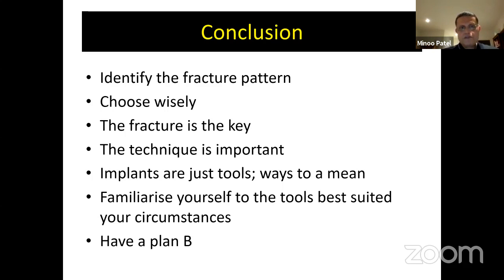So in conclusion, identify the fracture pattern, choose wisely. The fracture is the key, the technique is important. Implants are just a tool, they're just a means to an end. Familiarize yourself with the tools best suited to your circumstances. You don't have to be good at everything.